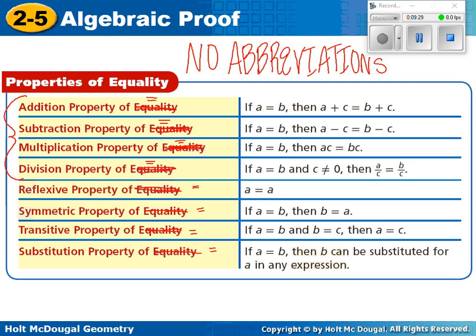Okay, so first 4. Addition property is what you do if you are adding something to both sides. So it says if A equals B, then if you add something to both sides, that's your addition property. Subtraction property is if you subtract something from both sides. Multiplication is if you're multiplying by something on both sides. Division property, if you're dividing by something on both sides. Now be careful.